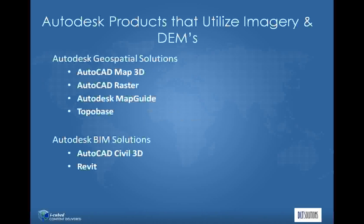Autodesk has several products that utilize both imagery and DEMs extensively. On the geospatial side, they have their AutoCAD Map product, which is their base geospatial product. It has the ability to ingest imagery. You have the ability to work with it, manipulate it, export it out, and convert it to different formats. They also have the Raster platform, which will help in image manipulation, rubber sheeting, going in and doing yet a higher level of orthorectification of what you need to do with the project.